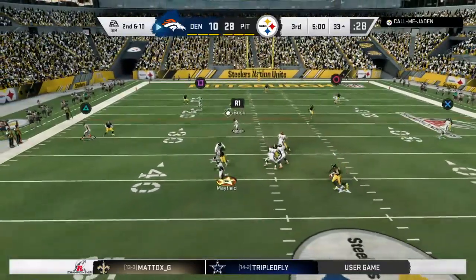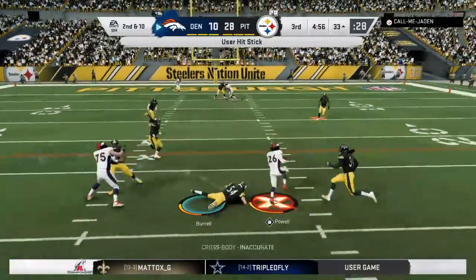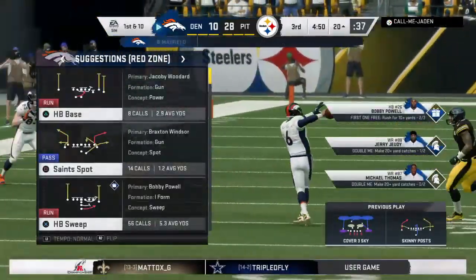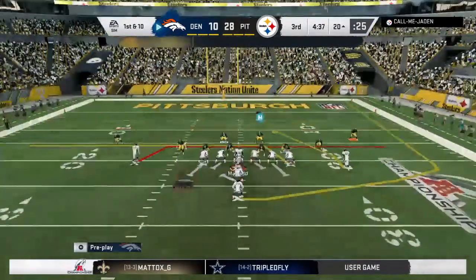Mayfield looks to throw, buying time to his left. Open is Powell. That's complete. And they'll get this one down to about the 20-yard line. They're going to have themselves another first down as the tackle's made at the Steelers' 20-yard line.